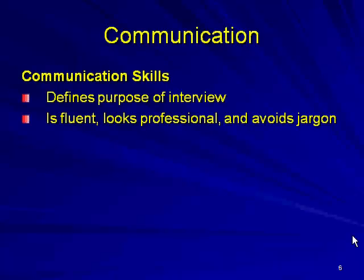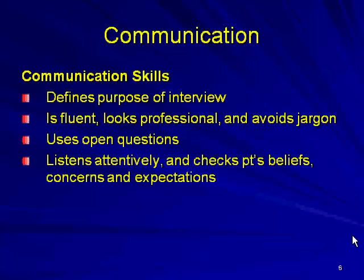You should try to use open questions. This obviously avoids answers of the yes or no variety. You should listen attentively and check the patient's beliefs, concerns, and expectations. There are in fact various methods advised by experts on how best to do this, and you may have to try this aspect out on a trial and error basis to achieve the right balance for you.